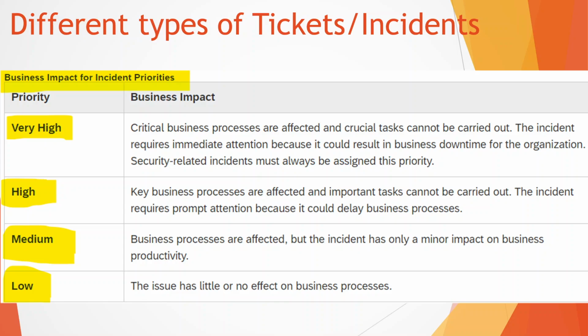Let's move further. I have just explained the different types of tickets, and how the priority works, in the previous slide. Basically: very high, high, medium, and low. If it is very high, then critical business processes are affected and crucial tasks cannot be carried out, so it goes to P1. If it is high, then key business processes are affected and important tasks cannot be carried out. This also needs very quick action and resolution time. Medium means business processes are affected, but the impact is very limited, with very minor impact on business productivity. And low means almost no effect, or very little effect.